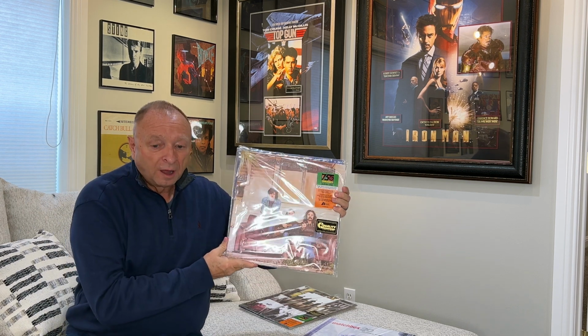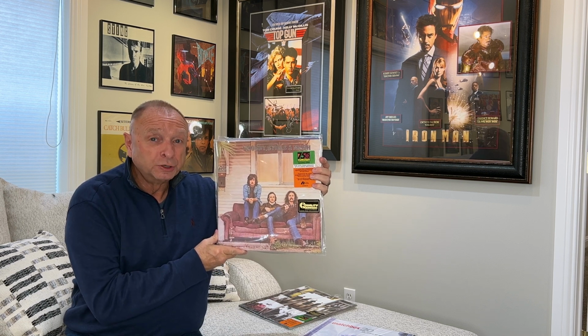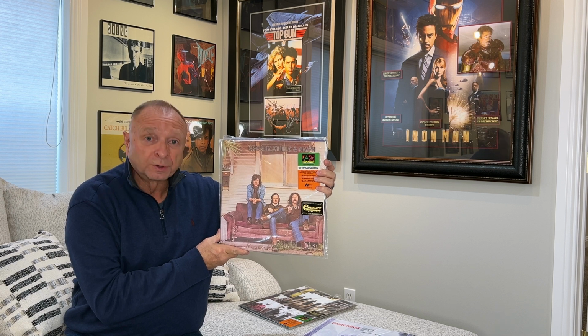Also, just as an FYI, we will be doing a review on this album here, Crosby, Stills and Nash, and we'll be doing a comparison of this album with my Classic Records version of the album, which I think is absolutely stellar. So I'm excited to see how this new Analogue Productions is going to compare to that. That will be a lot of fun. So we're going to be doing that right away as well.